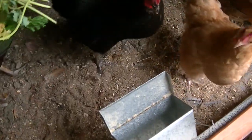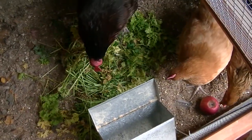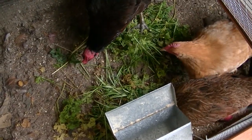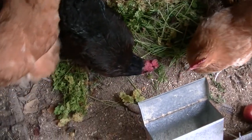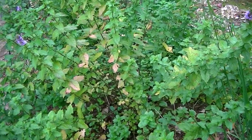Hey girls, so this is the parsley that I have left over. Let's see if I can carefully open the lid. Here you go, girls. There's an apple in there too. Enjoy.